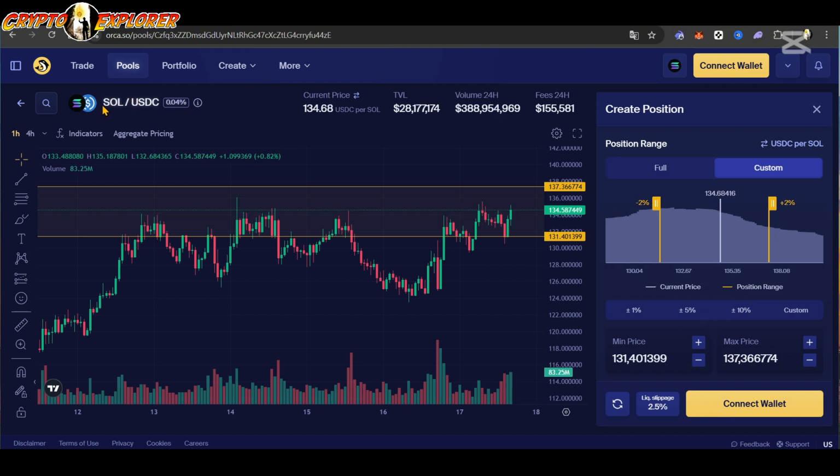I would consider this to be the number one liquidity pool you want to have exposure to on Orca, or actually any other DEX on Solana, if you are aiming to invest in Solana as a blockchain, because like I said, you are holding the volatile asset here in the shape of SOL.